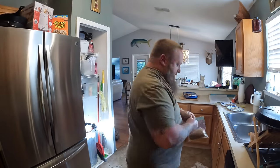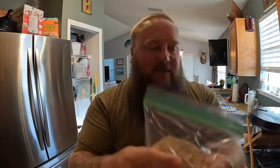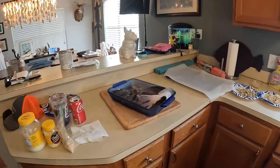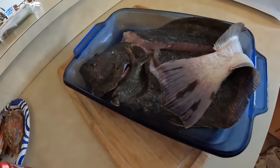I've got jokes. You know how we smash these up? A hammer. Alright, got that. Look at that thing. He don't even fit in the pan.